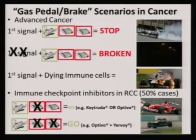So with the immune checkpoint inhibitors in renal cell cancer, and that seems to happen in 50% of patients with renal cell carcinoma, you may actually be able, with one of these drugs, to eradicate one of the two brakes, and that could be sufficient for the immune system to get activated. And sometimes, if you use two of them at the same time, the PD-1 plus ipilimumab, then the immune system is really revved up to the point of going up in the air.